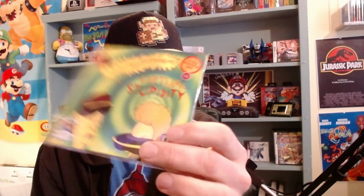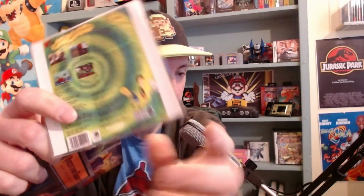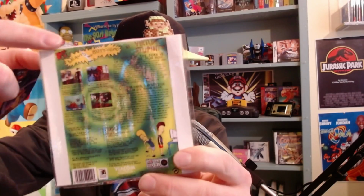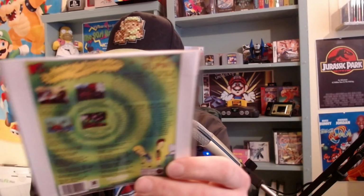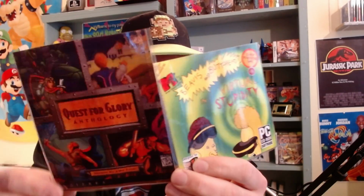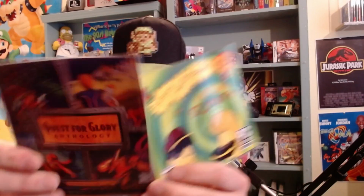But another idea I had is, because the aspect ratio of these game covers, like the box you'll see behind here, this is a scan of the actual box, and it's a different shape. So I thought, what if I made the envelopes into the same shape as the box that the game came in? So it's a little bit bigger, but the CD will still fit.